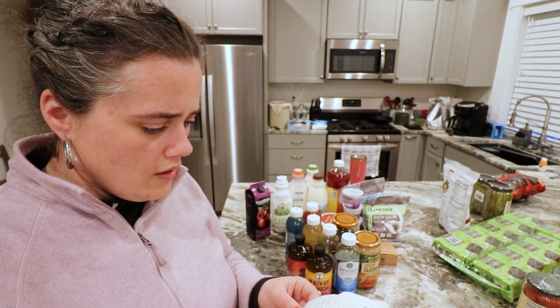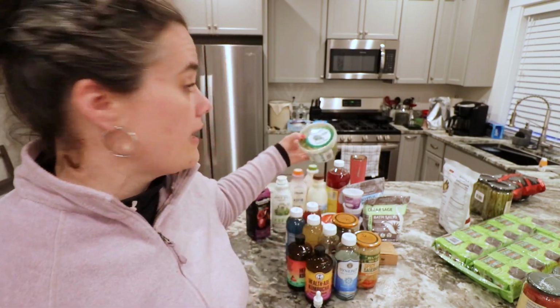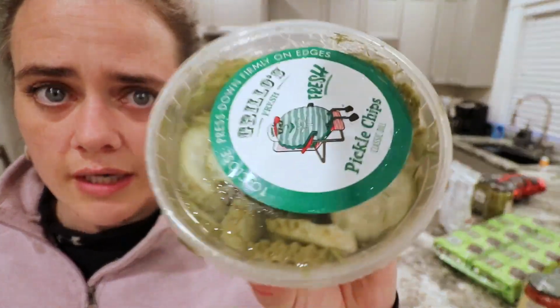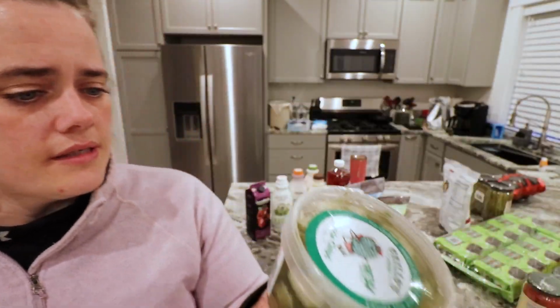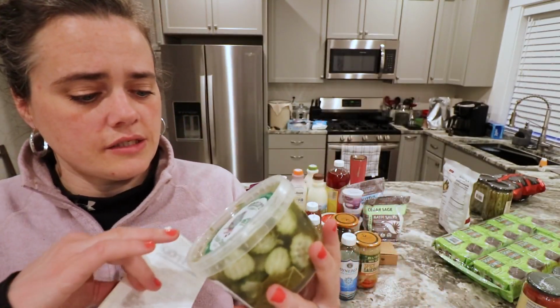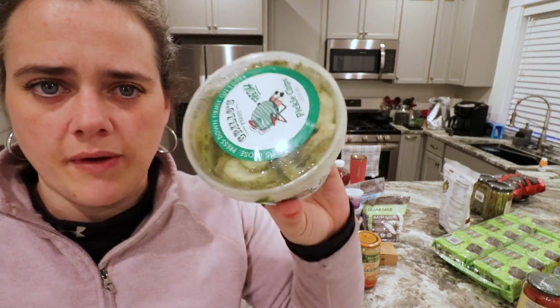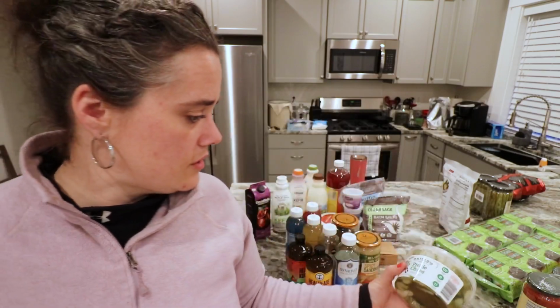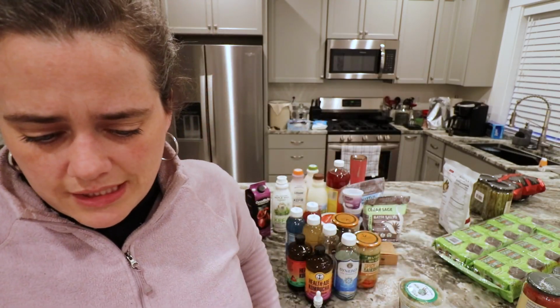So first thing up is this. They actually have this at Costco in a bigger tub and different variety. I think it's the Spears, but I have never personally had these, but a friend of mine has, and she said they're delicious. Not necessarily the chips, but she had the ones that she bought in the Costco pack. So I'm really excited to give these ones a try. Should be delicious. These are just some probiotic chips, pickle chips. Those were $6.19.